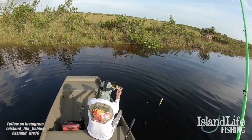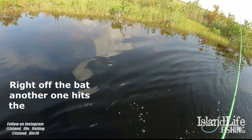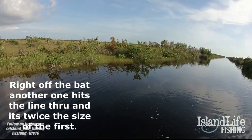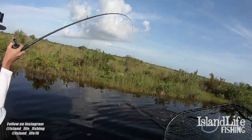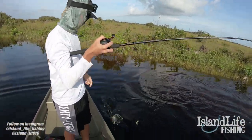Nice bass, dude. Probably a 1.5 pounder, something like that. Big bass. All right. I have the thing on. Dude, how big is that? I saw him eat it. Six. Dude, he's that big? Oh! That is a tank, dude. That thing's 4+ every day, all day. Get on the net.